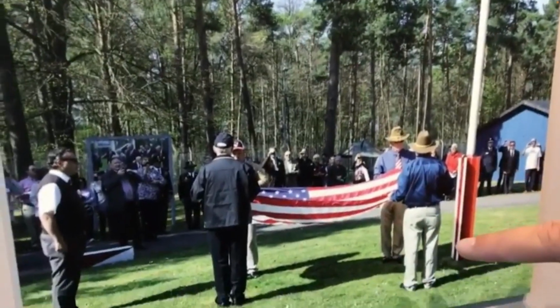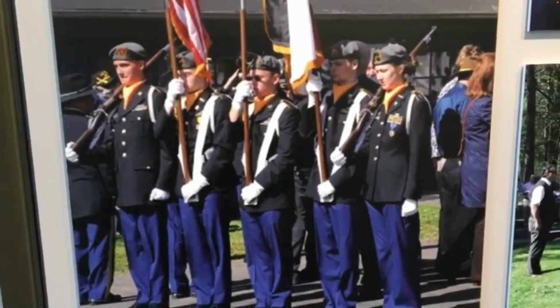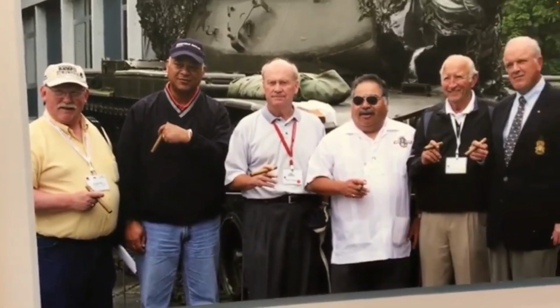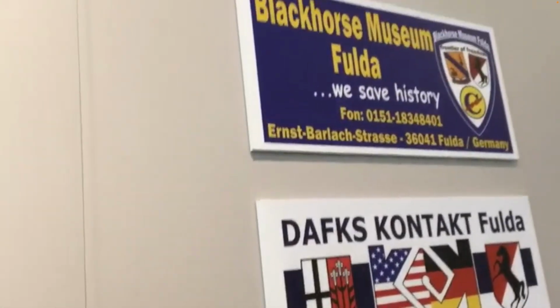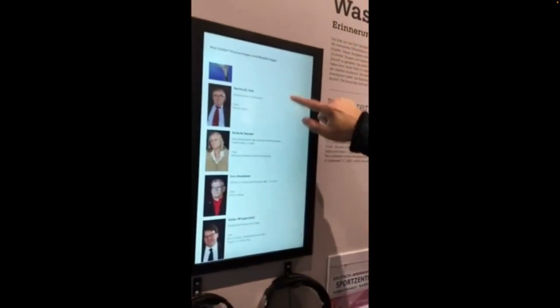The ceremony was conducted by American veterans. Every other year, it is conducted by JROTC cadets from Wiesbaden. Glenn Snodgrass, John Sherman Crow, and the other men whom I've met. I cannot recall their names. I'm sure they'll be figured out. There is a Blackhorse Museum in Fulda. It's much smaller than our institution. It's more or less focused on uniforms and things like that, but also a good museum to visit here.